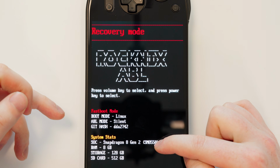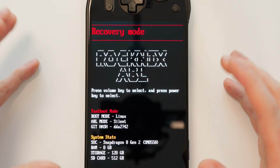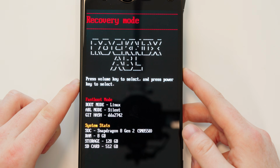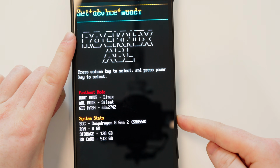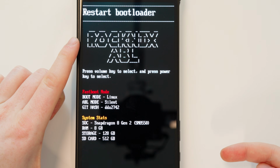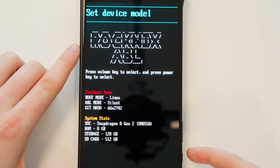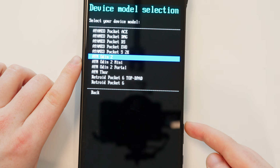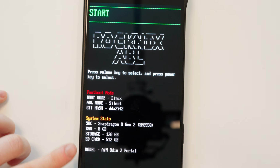Because we flashed that SM8550 version, it knows that we've got a Snapdragon 8 Gen 2 device, but it doesn't actually know what device we have, so we need to tell it. In order to control this menu, you use volume up and down to cycle through options at the top here, and to select something, you press in the power button. So first of all, we're going to come to this Set Device Model setting and hit the power button. Then you'll have a list of devices here. We're going to use volume up and down to come down to Odin 2 Portal and hit the power button. Now you'll see down here it says Model AYN Odin 2 Portal.